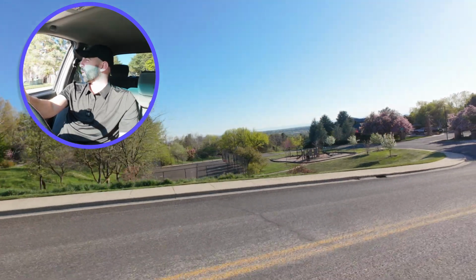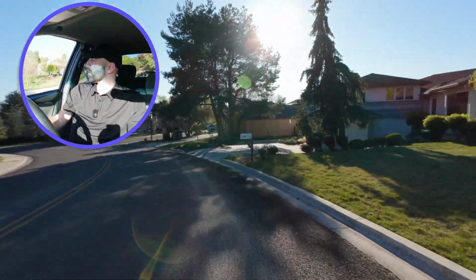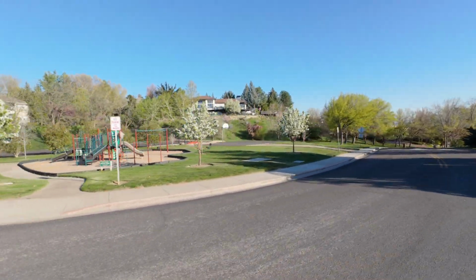And again, you're going to see parks sprinkled all throughout this little hillside. So yeah, you're high up and away from some of the main parks, but you're going to find some of those within the community as you move about.